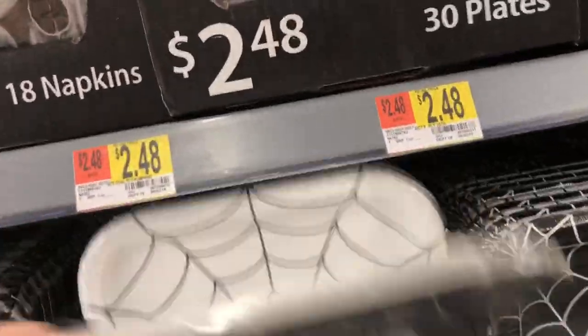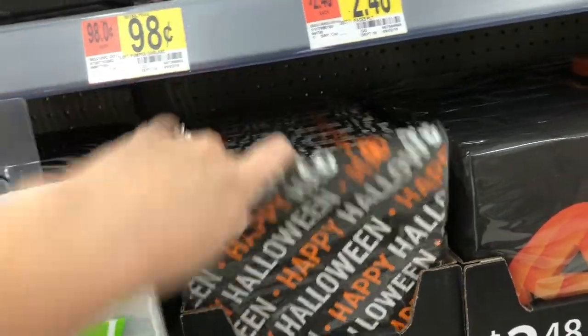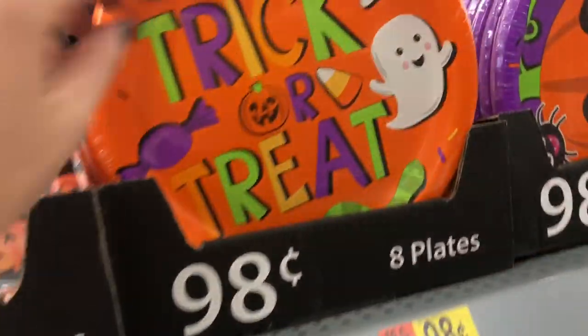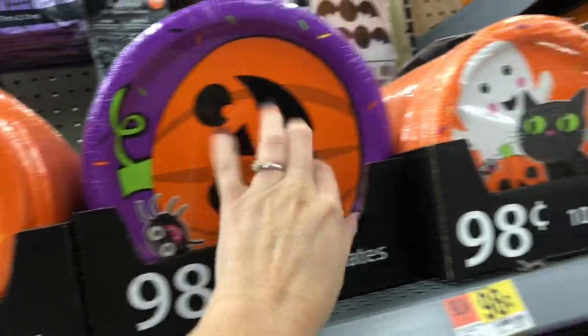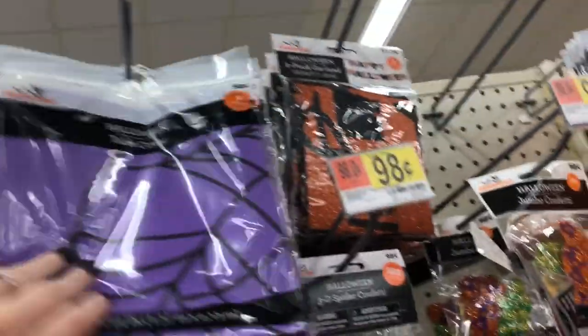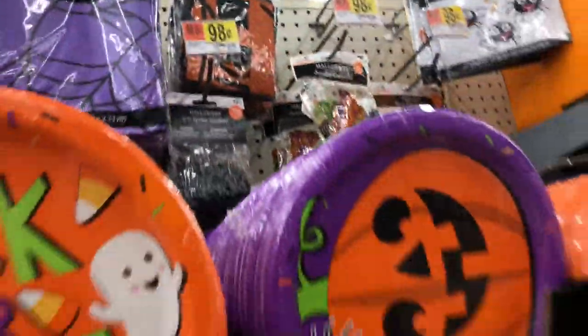These are even... There's 2 different options. There's like a black and a white spider web. Those are even more adult. And like these napkins, if you're having an adult Halloween party and you didn't want like these kind of plates. Ooh, look at this. I like this purple. This spiderweb table cover. Cute.